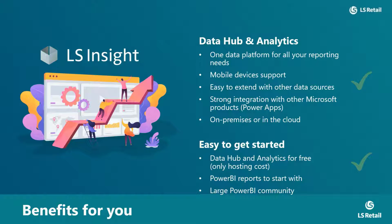Data Hub and Analytics are for free, and you get the Power BI reports to start with. But of course, if you prefer a different reporting tool than Power BI, just use that one and connect it with LS Insight Data Hub.